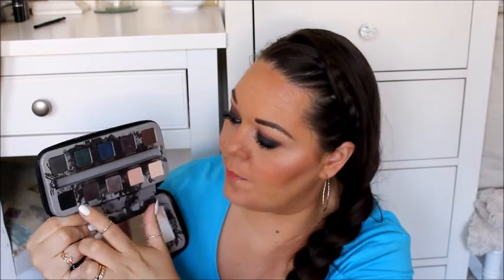Name a palette you would repurchase or wish you had a backup of if it's no longer available. I actually picked out 2 here because something I would definitely repurchase is the Smoked palette from Urban Decay. Now this is the original Smoked palette that they did, which just had 10 shadows in it, but you can see it's got a grey, a green, a navy, a plum and a brown, and they're all shimmer shadows and they're like really rich berry tones. And then it's got Blackout and Backdoor, which are a matte brown and black, a taupe, and then 2 neutrals.